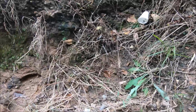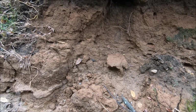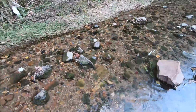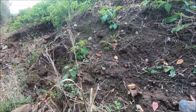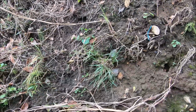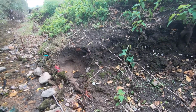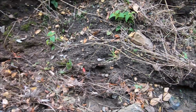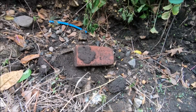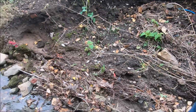Wait, it hasn't been that long ago. Now that I think about it, that was a while back. I metal detected these banks to see if there might be any coins in them, but I found nothing.